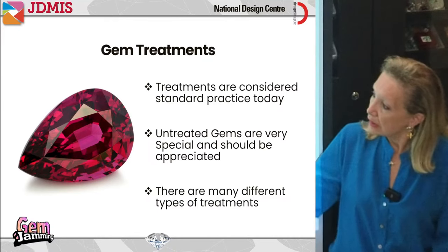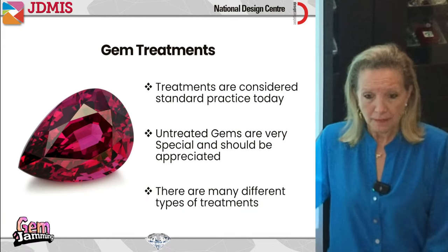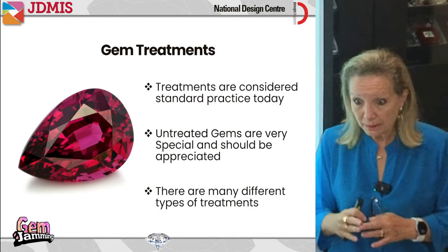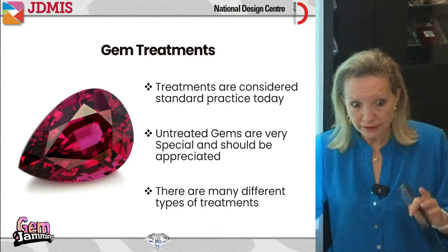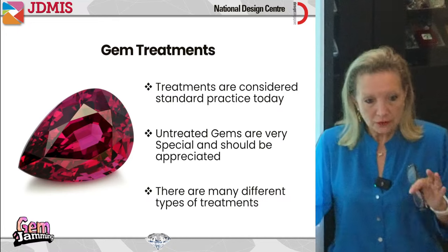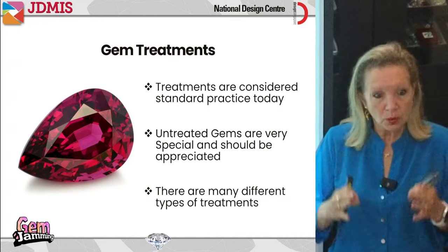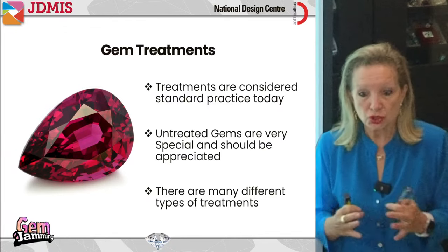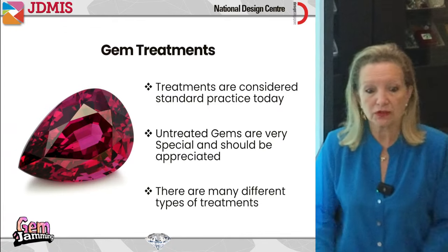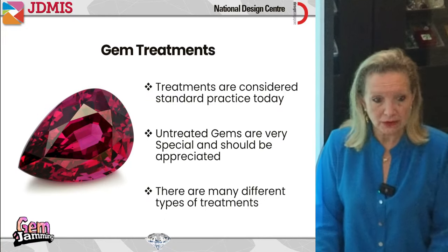So if we have the ones that come out of the ground so beautiful, then they should have a certificate today, and that certificate should show very clearly that they have had no treatment at all. And that, of course, costs extra. And the cost of one with no treatments whatsoever, due to its rarity, is definitely going to be much more valuable and is going to retain its value.